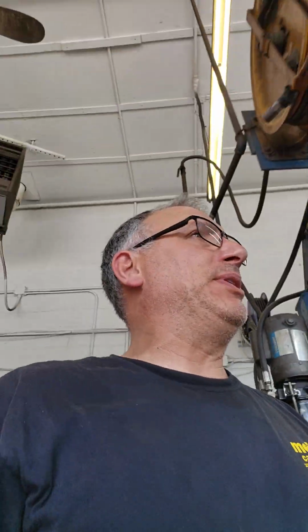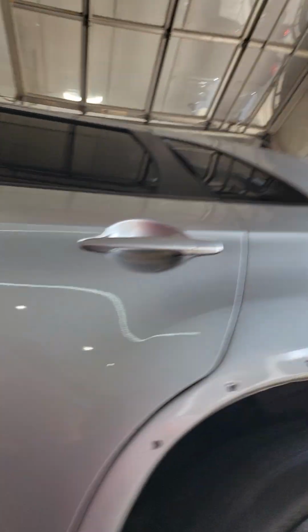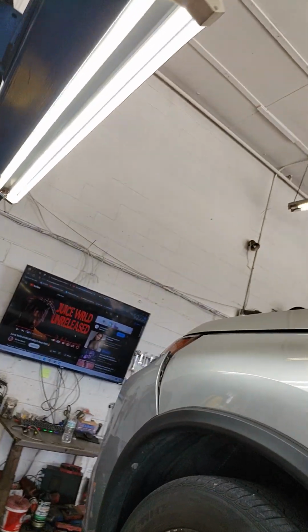I wonder where this lone flea came from. This is a Mitsubishi Outlander. I guess it was caught up in the stolen catalytic converter thing. This is a '21. Customers definitely didn't take care of the car. It's beat up and banged up everywhere.